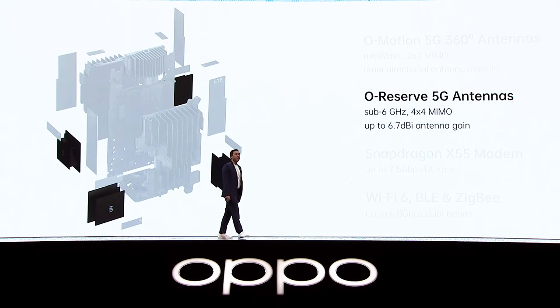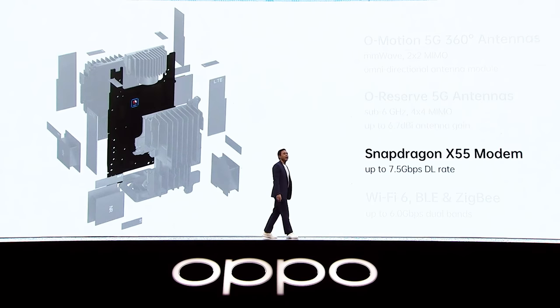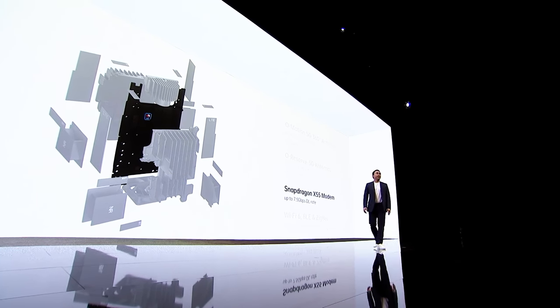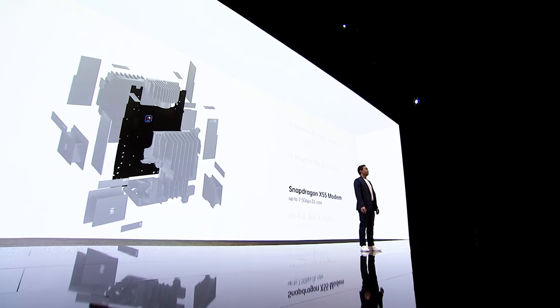As for 5G performance, Omni is equipped with the Snapdragon X55 5G modem. The peak download link rate reaches 7.5 gigabytes per second in field tests, and it's applicable to any carrier's customization or frequency band on 5G and 4G.